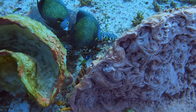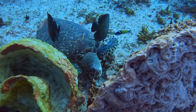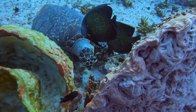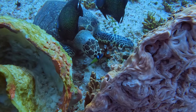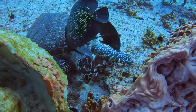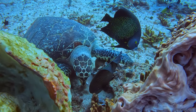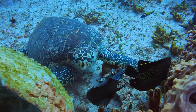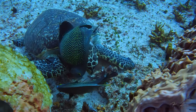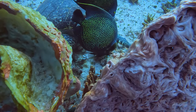Just when we think the encounter couldn't get more enchanting, a pair of angelfish enters the scene. Intrigued by the suspended debris from the sponges that the turtle was chewing, the angelfish gracefully dance around the floating particles, adding a touch of elegance to the underwater symphony. This happy surprise rendezvous with the hawksbill sea turtle, with its graceful indulgence and the ensuing underwater theater, becomes an unforgettable moment that etches itself into the collective memory of our dive.